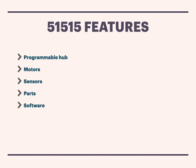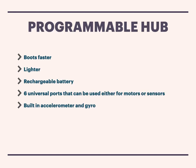Now let's take a look at some of the 51515 features. Okay, so let's start with the programmable hub. It boots faster, it's lighter, it has a rechargeable battery as standard, it has the 6 universal ports, and it has a built-in accelerometer and gyro. Let's take a look at each feature in more detail.